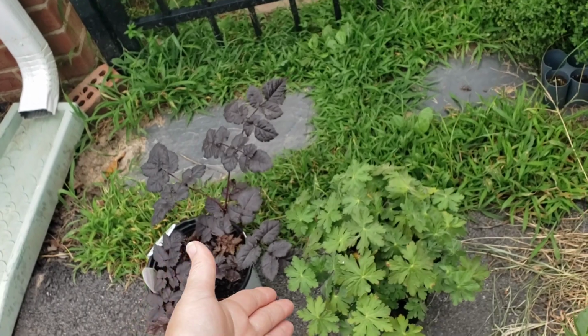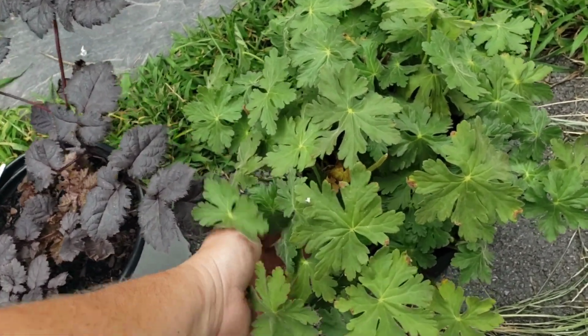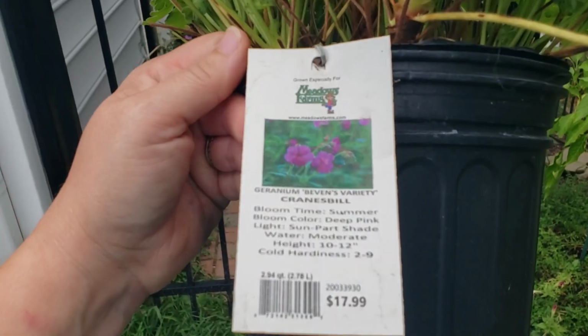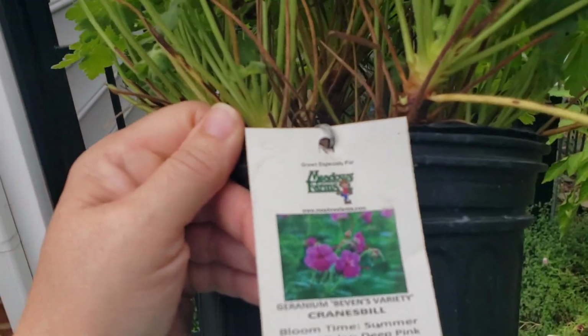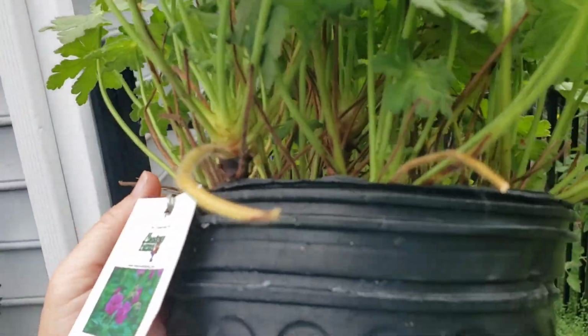And then I got a new perennial geranium or cranesbill. And this is what it looks like. It's purple. Bevan's variety, but it's a really deep, pretty purple. Now, if you look in this pot, there are so many plants I can divide this into.